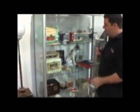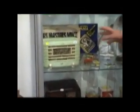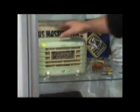And as we follow around, let's go this way. We'll have a browse in this cabinet here. And there we go. What a beauty. The HMV little nipper in the green mottled Bakelite. Quite a rare radio. And as you can see, in good original condition.